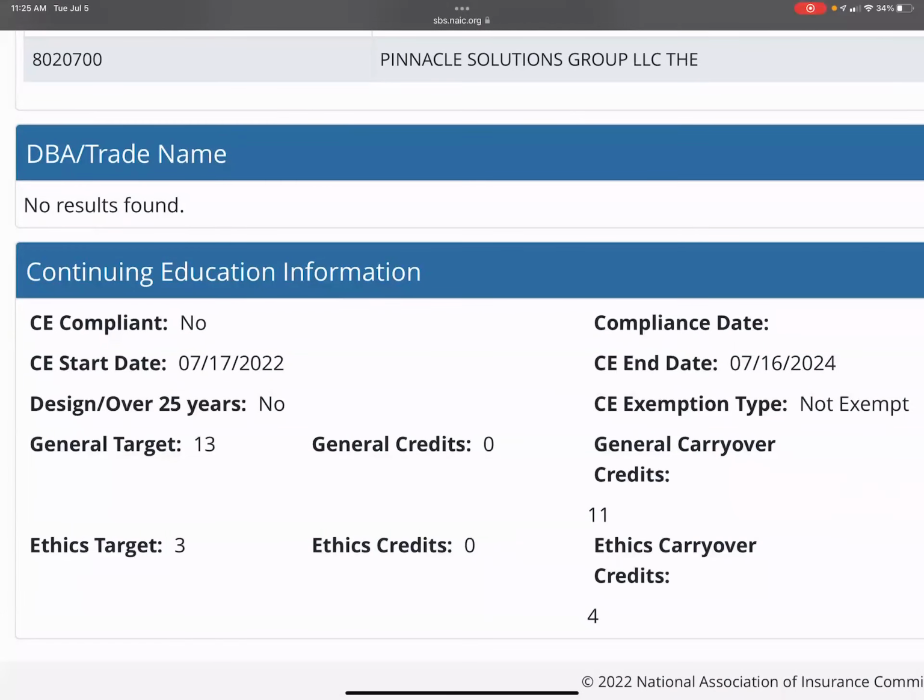So you can see down here where it says CE compliant, no, because I've literally just finished my CE credits. CE start date 7/17/22. Then you can see designated designation over 25 years. So after 25 years in Missouri, you don't have to do this anymore. So I'm only a few years away from that, thank goodness. So general target, that's how many general hours that you need. Okay. And then you have ethics, 3 ethics hours in Missouri. That's how many ethics hours that I need.